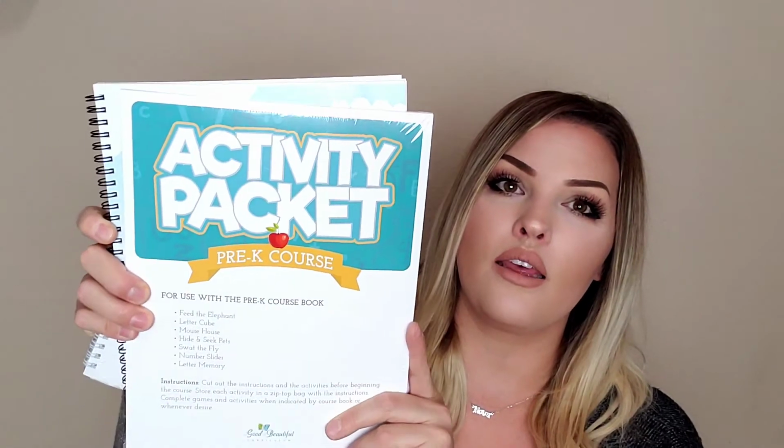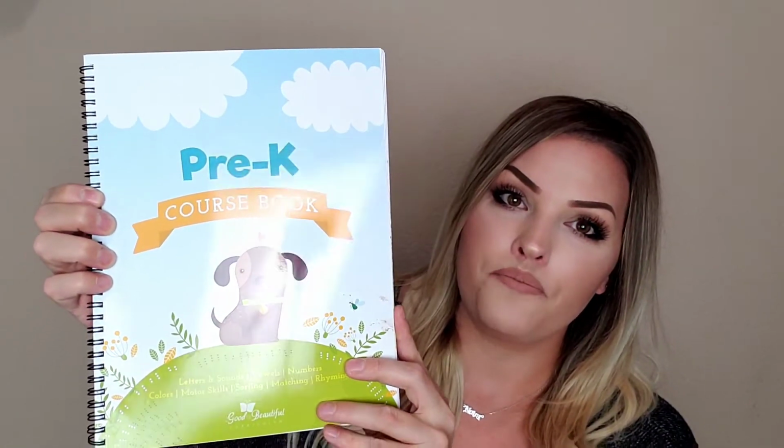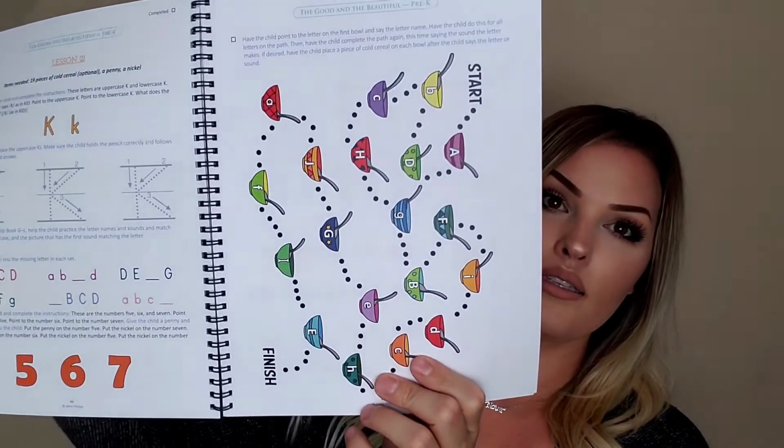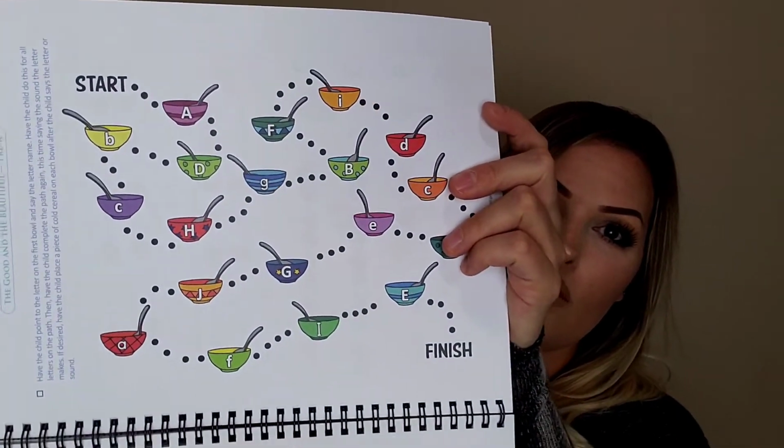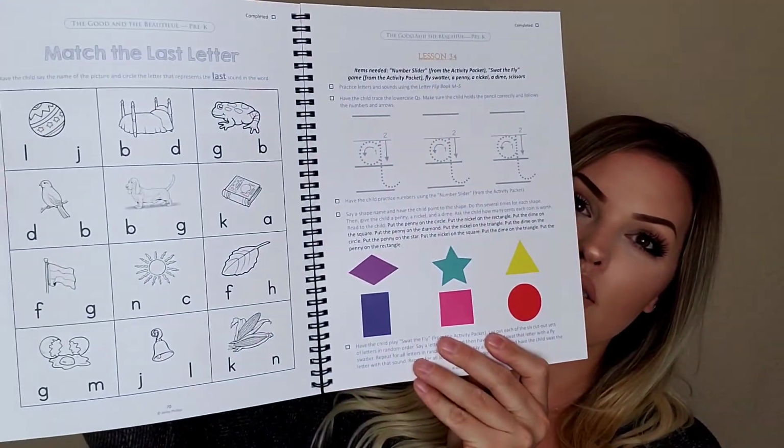The next thing I got is from The Good and the Beautiful, and this is their pre-K course. So it looks like this. I think it's basically the course book, or let's see here, this is the activity packet. And then this is the course book. So inside here is the same type of stuff as the other one. Obviously start here, follow the little dotted lines, and it gets you to the finish. And they're working on letters, stuff like that.